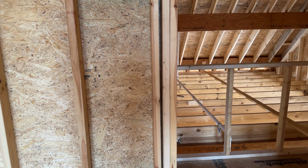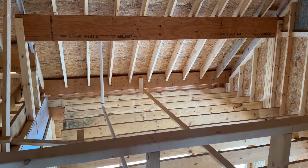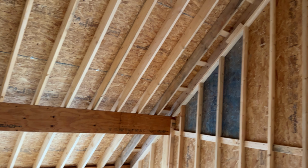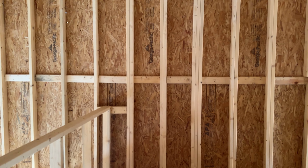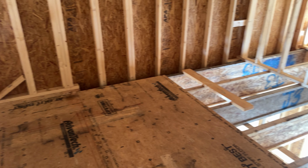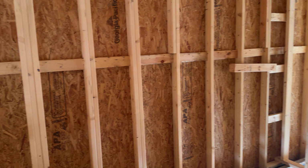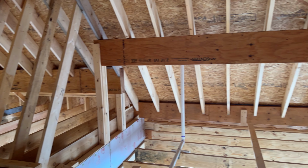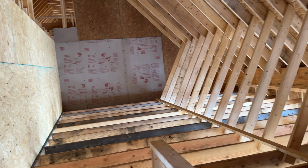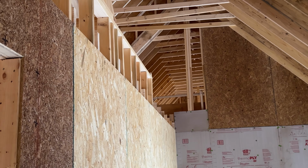Through the walk-in closet. This was traditional stick framed, so we have generous attic space and additional storage above.